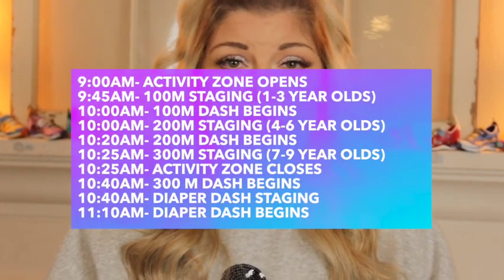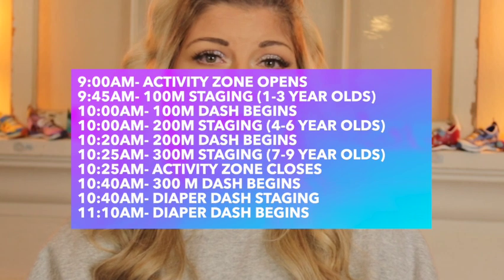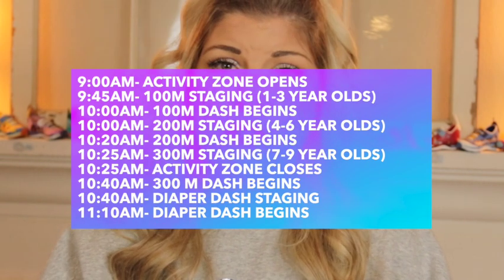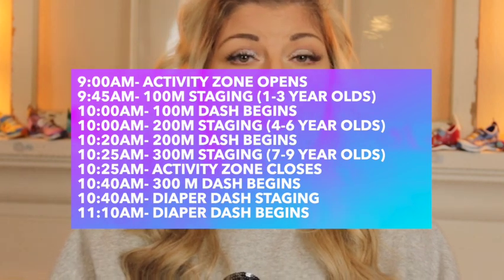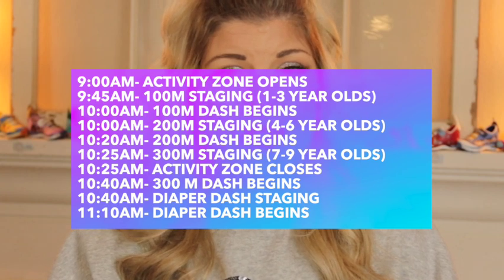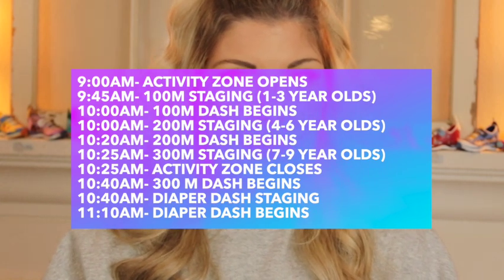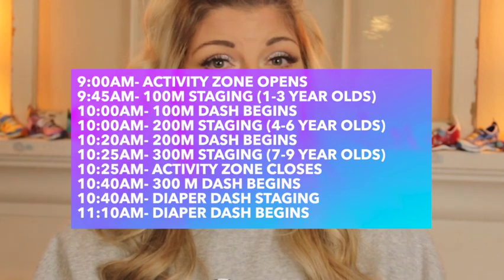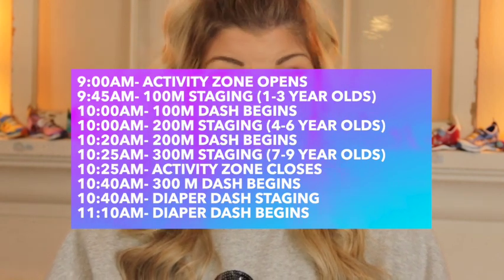9 a.m. the activity zone will open. 9:45 we'll see the 100-meter staging for 1 to 3-year-olds. 10 a.m. the 100-meter dash will begin, as will the 200-meter staging for 4 to 6-year-olds. 10:20 is when the 200-meter dash begins. 10:25 will be when the staging for the 300-meter for 7 to 9-year-olds, as well as the activity zone closes.